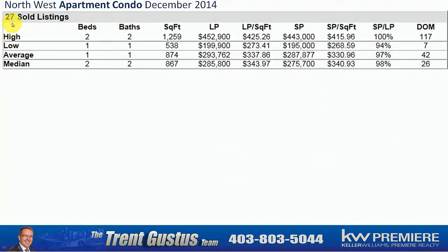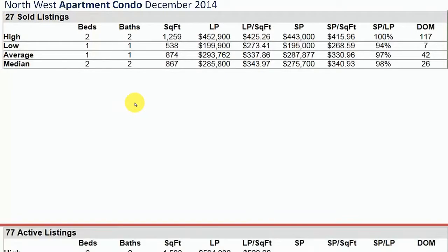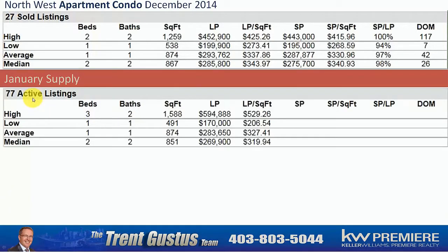We look at the inventory supply: 27 sold listings last month. We have almost 3 months supply of listings, priced between $319 and $327, which means they're priced well for buyers right now. People have adjusted the price, and the actual square footage is about the same. What's available is 269 to 283, where most of them are 269. Buyers were looking for properties at 285, which means there's a fair amount of good property for buyers out there. There's a buyer's market right now in the Northwest for condos.